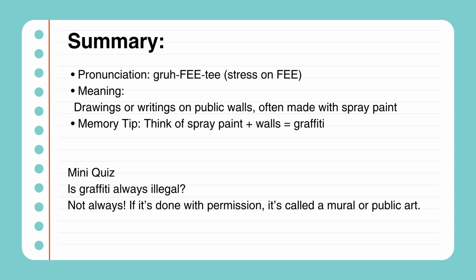Summary. Pronunciation. Gra-fi-ti, stress on fi. Meaning, drawings or writings on public walls, often made with spray paint. Memory tip. Think of spray paint plus walls equals graffiti.